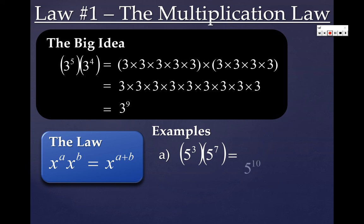5 to the exponent 10. What did you do? She added the exponents. Now there's 2 things. The next question we do, there's 2 things I'm going to ask the next person: what 2 things have to be true before we use this exponent law? 1 is the bases have to be the same, and 2, it has to be multiplication.